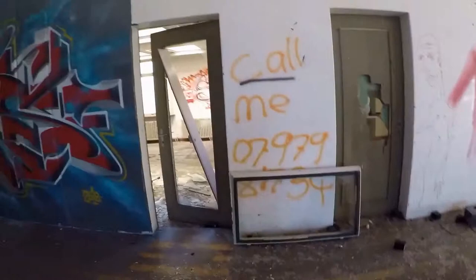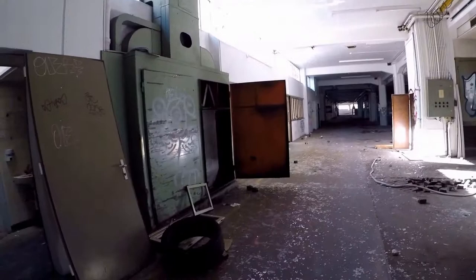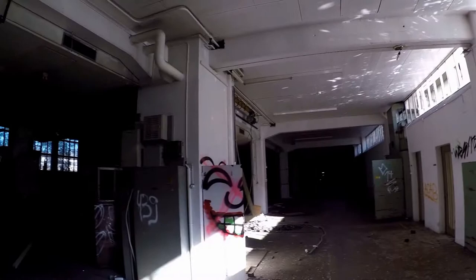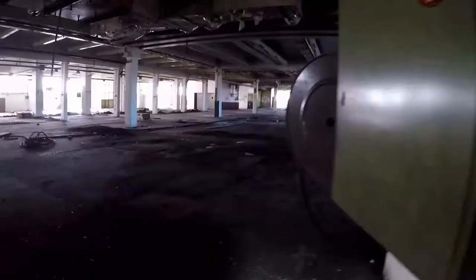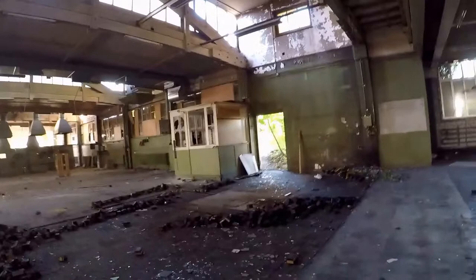There's glass all over the floor. Factory was abandoned in, I think, 2013, so it's quite new. And I don't know what these bumps are on the floor, but it is strange. So there's an easier entrance here. I actually came through a window, so that's nice to know.